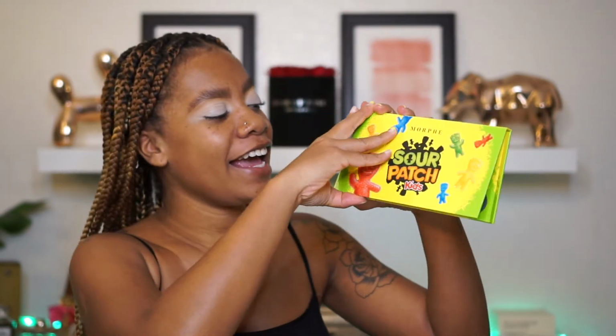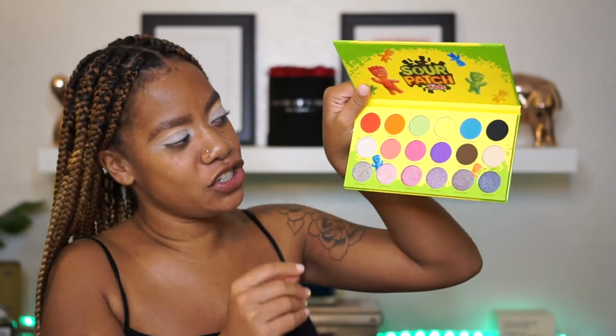Alright guys, so I went ahead to do my eyebrows and I put on some primer, and then I also primed my eyelids. So if you guys are interested in seeing how I got my eyebrows like this, I will be posting a video very soon showing you guys what products I use and how exactly I achieve this look. We're going to go ahead and jump into our eye look. Obviously, we are going to be using this Sour Patch and Morphe eyeshadow palette, and let's go ahead and just look at these colors, you guys.